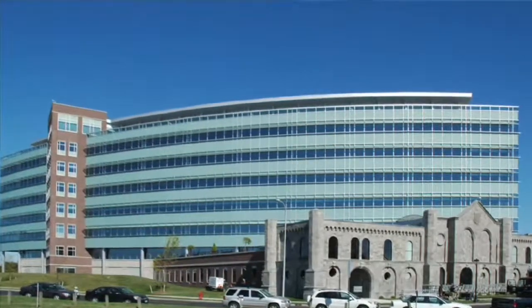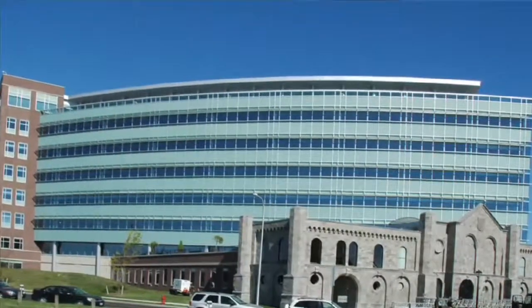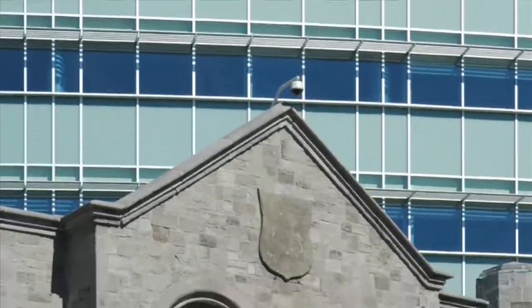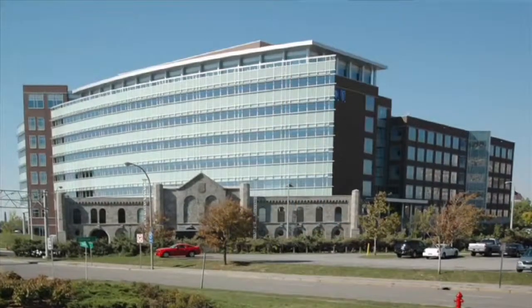If you go out there today, it looks great. The old facade is contrasted with the new modern building, and our big 8-story curtain wall is behind the facade, so it really turned out fantastic.